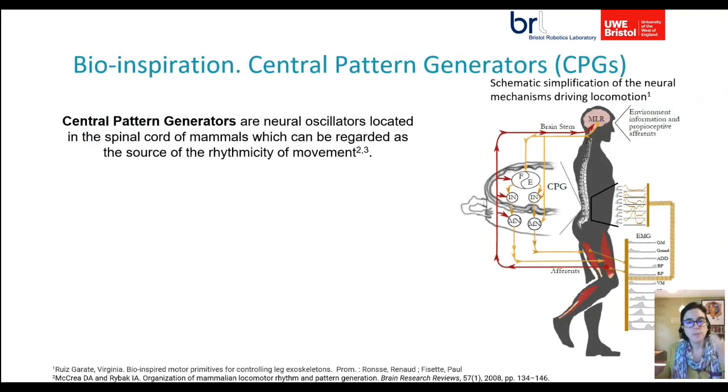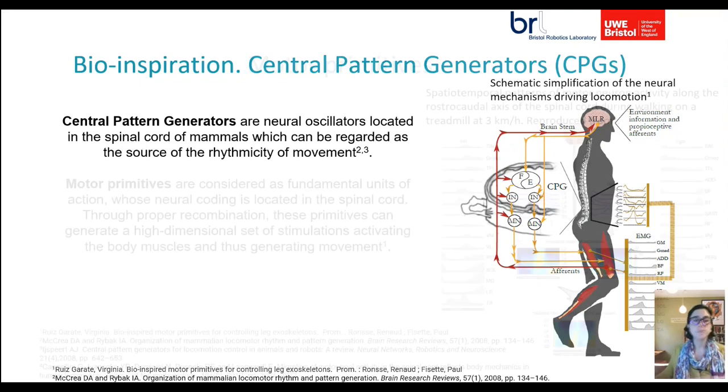To develop this bioinspired adaptable controller, we started taking inspiration from the central pattern generators in the human body. Central pattern generators are defined as neural oscillators located in the spinal cord of mammals, and they can be considered the source of rhythmicity in locomotion. They can provide rhythmic excitation to the muscles, even when receiving non-periodic inputs. In other words, they are considered the biological clock for rhythmic movements. For example, walking is a rhythmic movement, so the CPG is the one giving you the clock, the timing, the frequency of that walk.